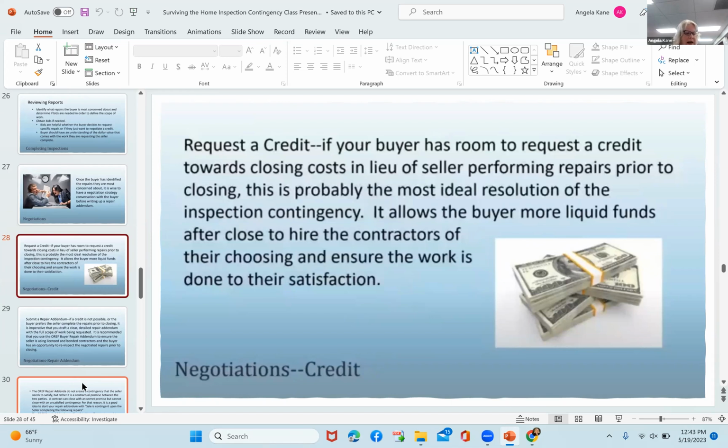If you're not able to negotiate a credit, then you have to draft your repair addendum. Make it as clear and detailed as you can and outline the full scope of the work that you're recommending. This is where those extra bids and estimates come into play.